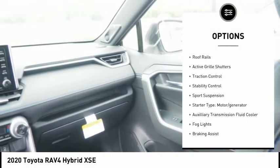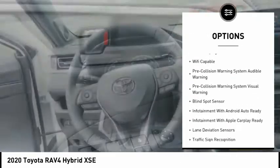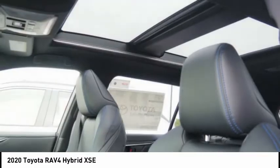Power windows with safety reverse, roof rails, active grille shutters, traction control, stability control, sports suspension, starter type, motor generator, auxiliary transmission fluid cooler, fog lights, braking assist.